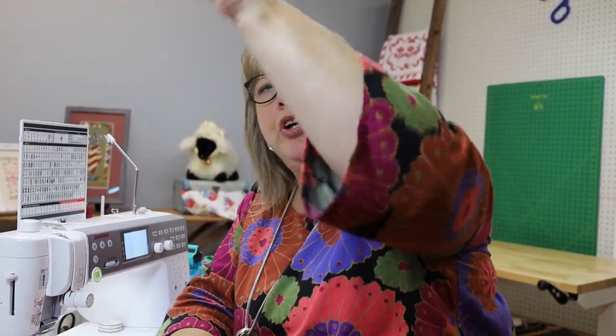You could spell out letters because these are all just 10-inch squares. You could make the letter of your family, like a big S or a big P, whatever your initial is, and lay it out that way. We'll start laying them out once you've sewn them all together.